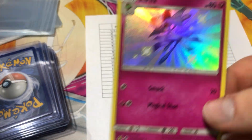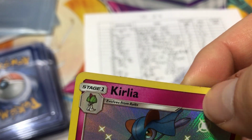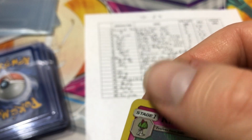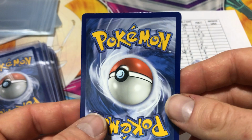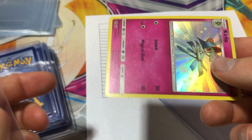Now I am seeing a little bit of like dirt up top. Oh, it came off. Nothing serious. Everything else seems to be in order. Border seems fantastic. I thought they put a little bit extra time into these shiny cards, which is good. I'm going to guess 10 for this one as well.